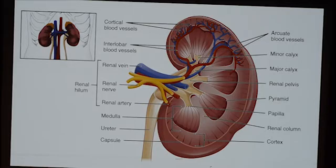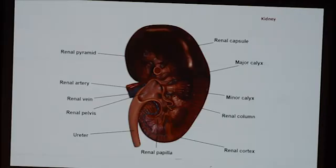So each renal pyramid and the renal cortex above it, this pyramid here, those areas together are called lobes. Okay, it's a renal lobe. So this would be considered a lobe, and this one would be considered a lobe, and this is considered a lobe. Okay? So to reach the kidneys, let's take a look at another shot here.